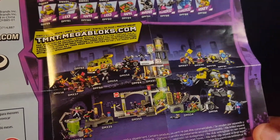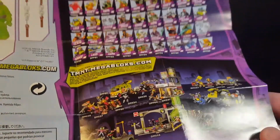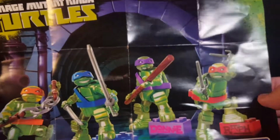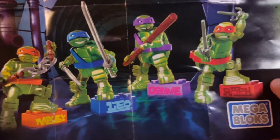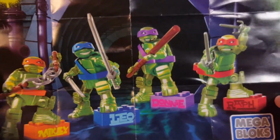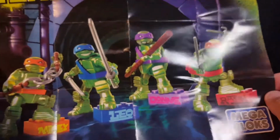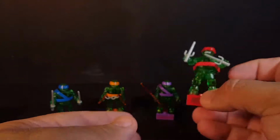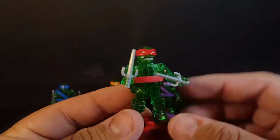I love the play sets on these things. I mean, man, Mega Bloks is really killing it. You know, I really like them a lot. You turn it around, and then you get almost like a little poster of the four turtles that you actually get here. So that's pretty cool. So you can actually put that on your wall, and I think it'd be pretty awesome. So very, very cool. So starting off, we're going to take a look at Raphael.